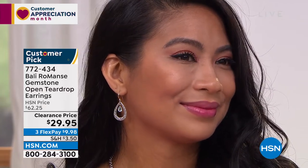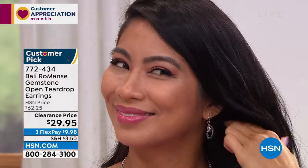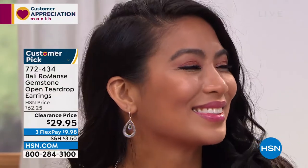When you see them, it's hard to even see until you get up close. It's like, oh my goodness, look at this hand craftsmanship. And never before at $29 and change. That speaks for itself right here.